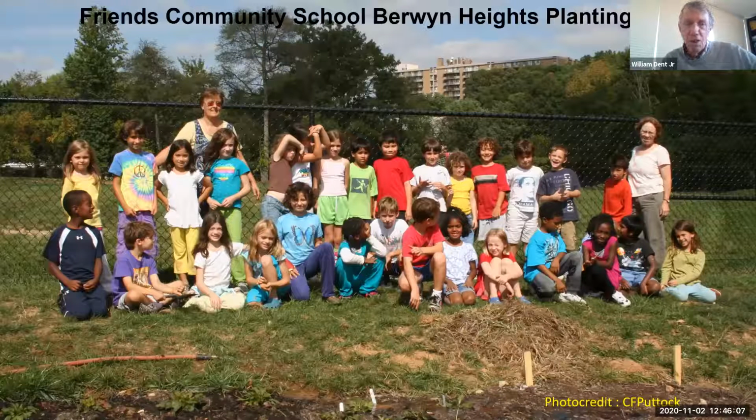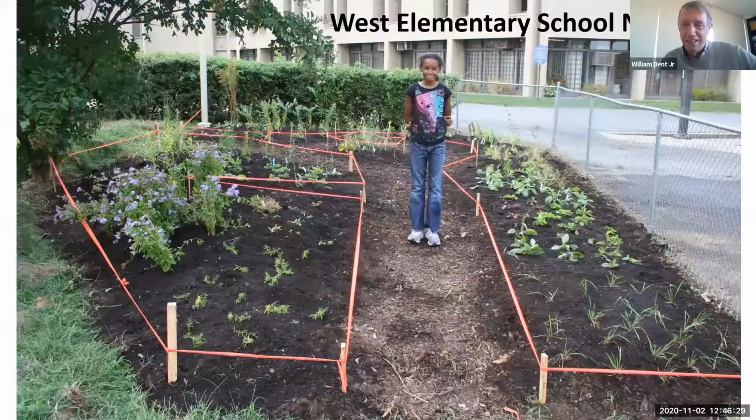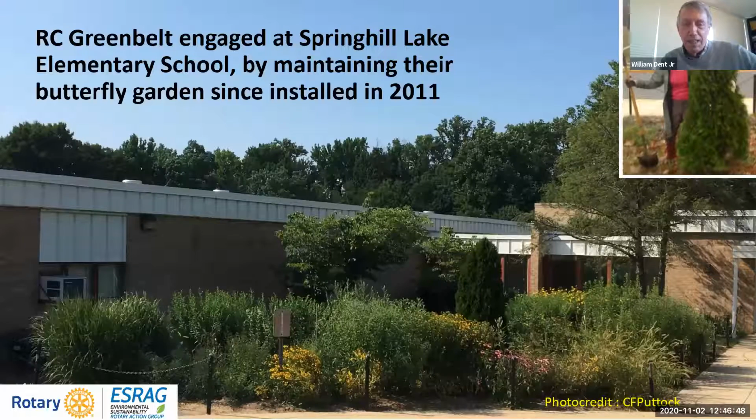So the children, we often will have the older children shadow the younger kids. And it's quite an experience. This was part of the team that day when we planted the garden at Friends Community School. That was our planting day. Thank you, Chris. And from the credit, I think it was Chris who took this picture. Yeah, move on. So we've planted, as I said, some 25 to 30 gardens, Chris and I.